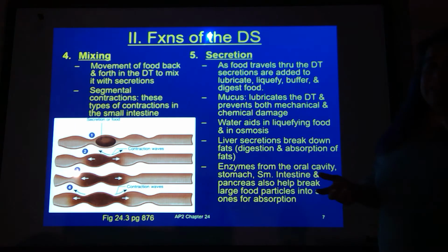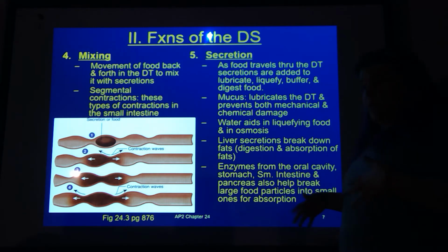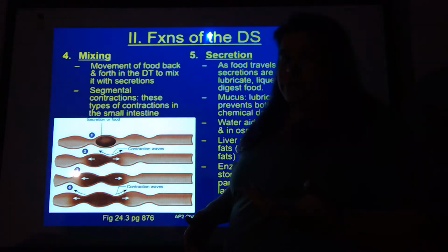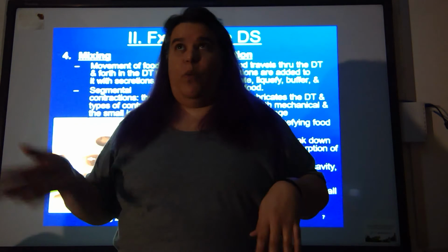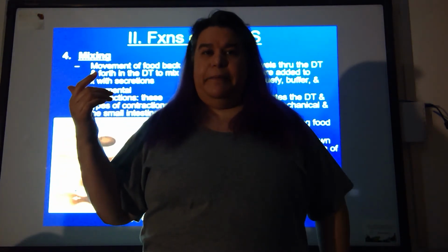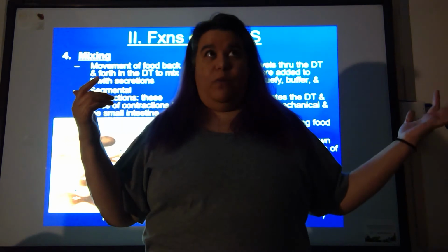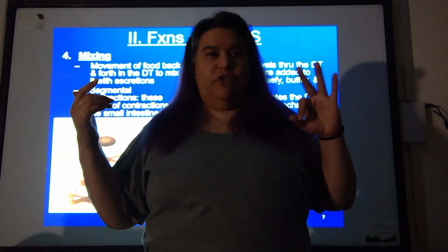Water is going to be additional to help basically aid in liquefying our food, as well as osmosis. Don't forget the movement of water. We talked about that way back in chapter 3, I think, in AP1.